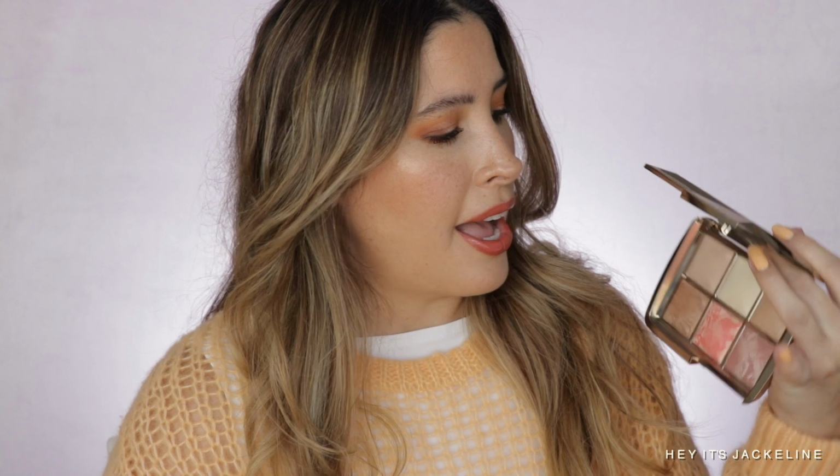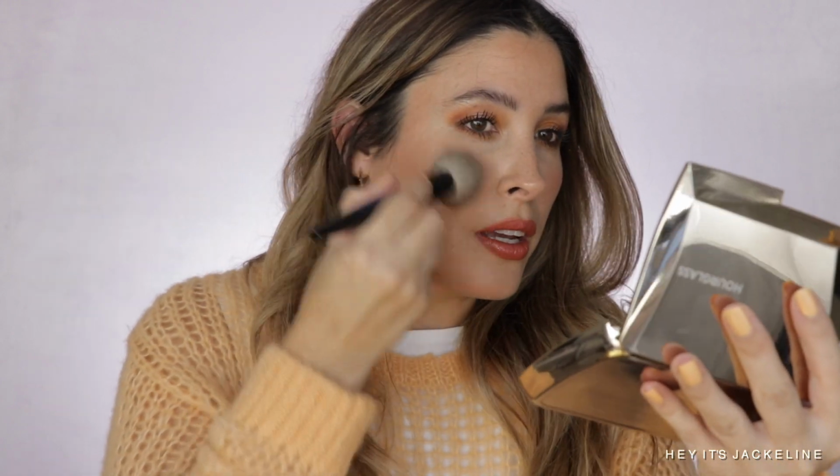Aww, pretty. Now to buff my makeup, I'm gonna go with, I think I'm just gonna switch all these right here from one side to the other. This is the Hourglass Sculpture palette, and I'm using my Sonia G Masterface. And let's just go for it.